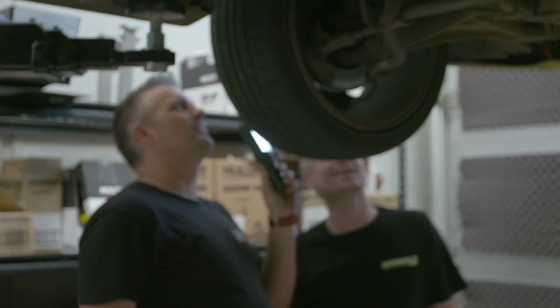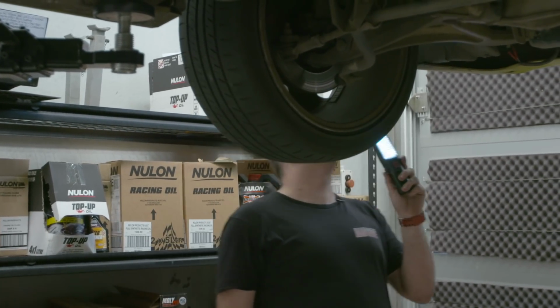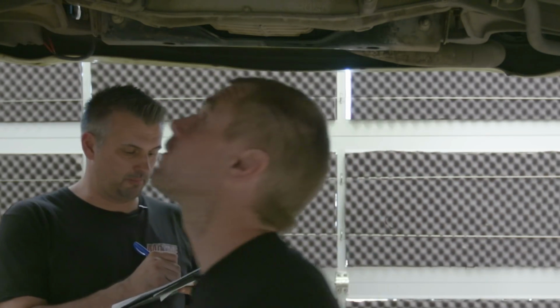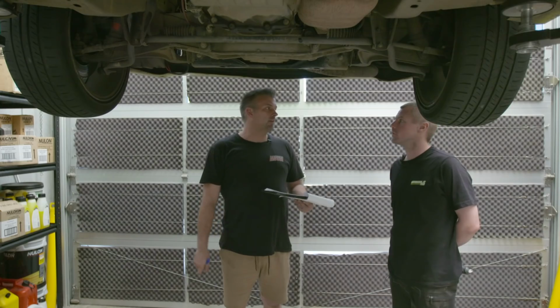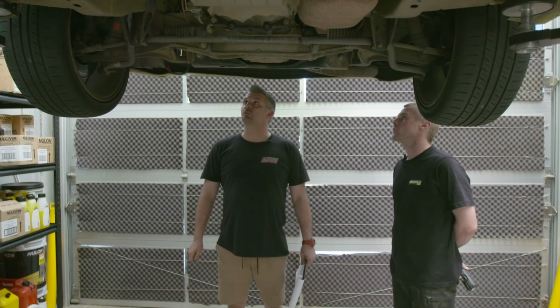It's disgusting, bro. That is just terrible. I mean, it's not a bad car. Tyres are shot. Yeah. Brakes? Oh yeah, we definitely need rotors and pads. Rotors, pads. For $3,000 and 250,000 plus Ks on it, I've seen a lot worse cars.